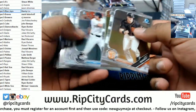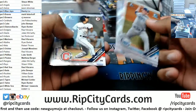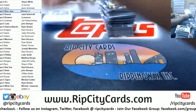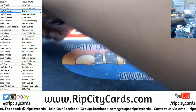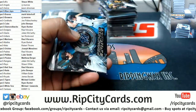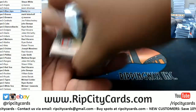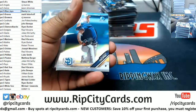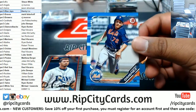Paper. Chromes. Search Chromes. All right. Let's see what we got for the auto. Refractors. We have Andres Jimenez /150 Mets non-auto.